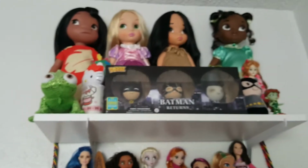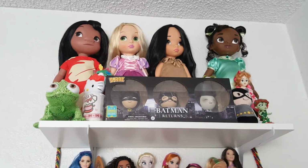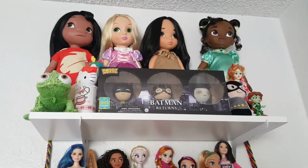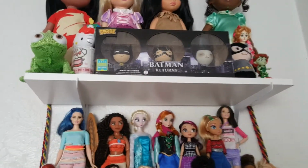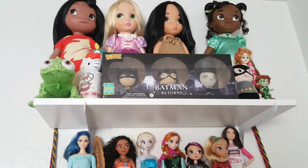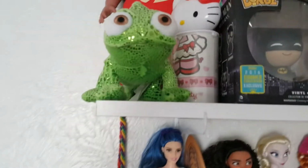And way up top, I took out the top shelf that had the Batman figures on it, and then I just put it in front of them so all my Disney animator dolls could stand up, so they wouldn't be sitting awkwardly eagle spread. I just added some other stuff up there.